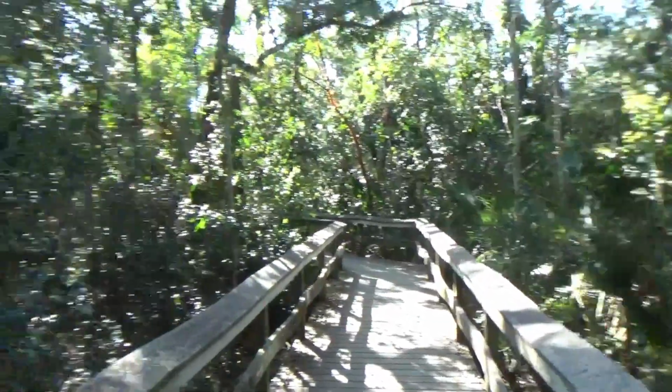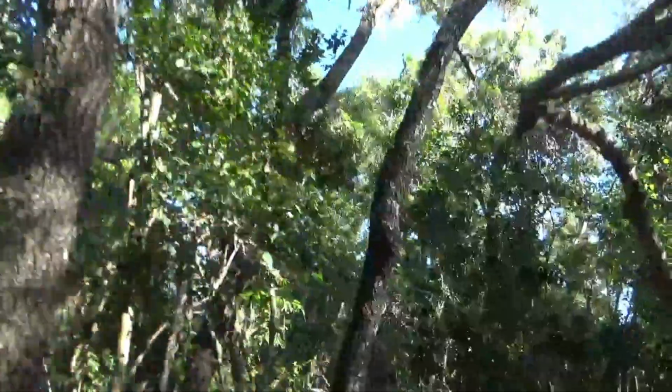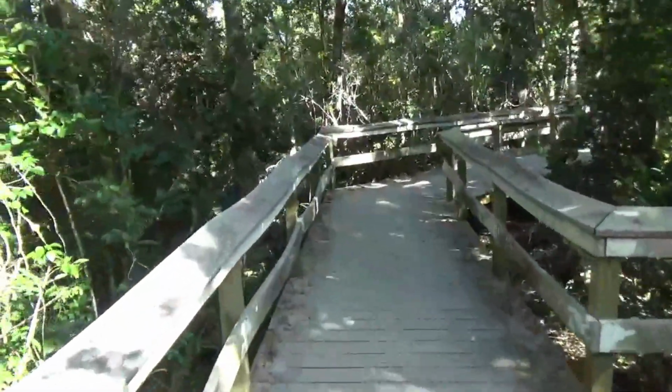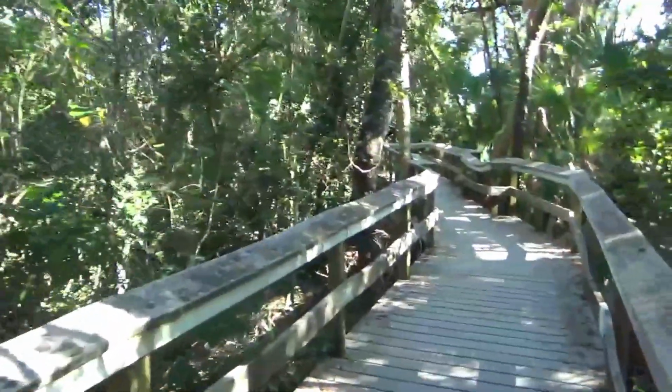This is just like a really thick forest. I don't know how long this boardwalk trail is, but it seems like a long one.